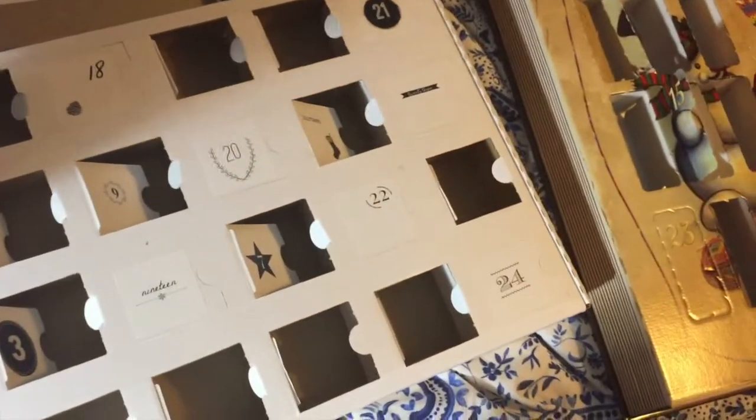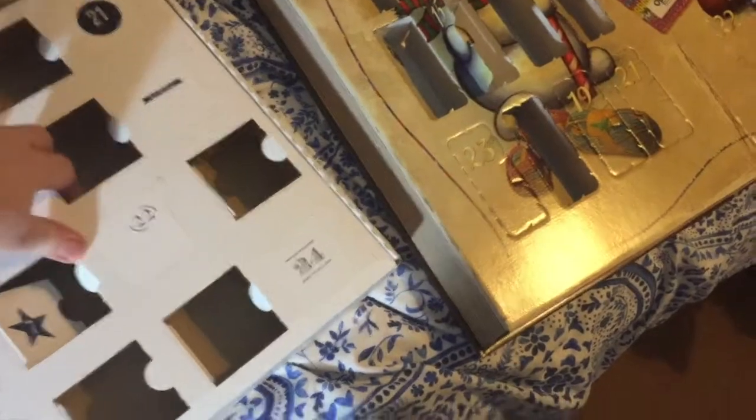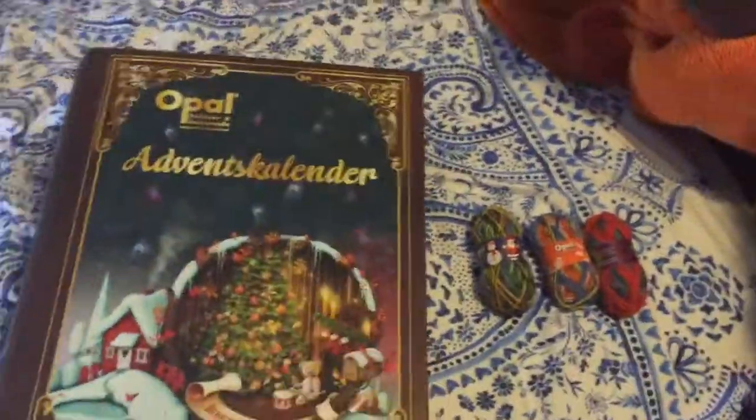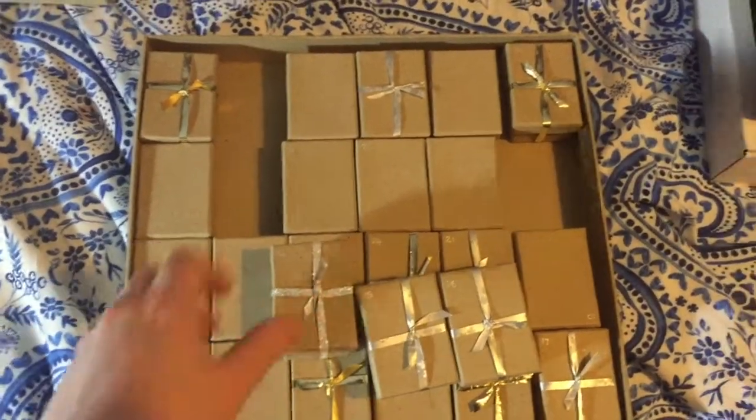Okay, so I'm not wanting to keep you guys too long for this one because I think we're going to shove a few days together again. Let's put these down. And then last but by no means least, we have 14, 15, and 16 for the Wee County Yarns.